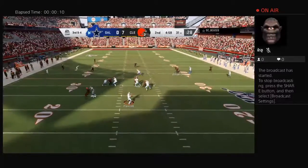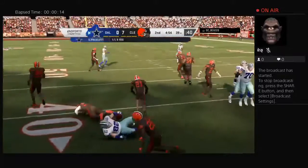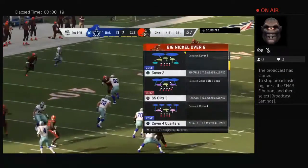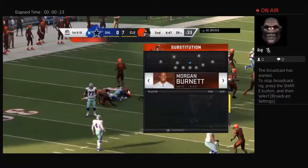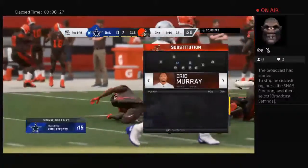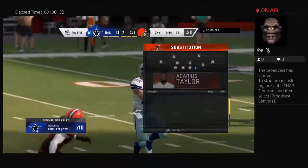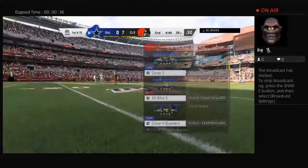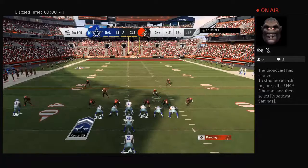Prescott from the gun on third. Complete to Jason Witten. And he's got the first before he's brought down at the 39-yard line. Dak finding his tight end Witten, and the Cowboys have a first down. So from the 39 now, they'll come up on a 1st and 10.